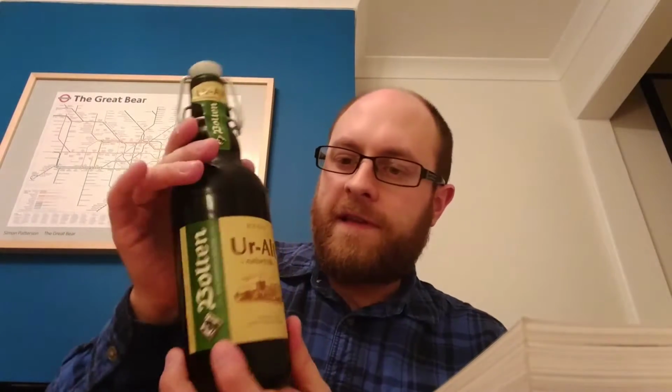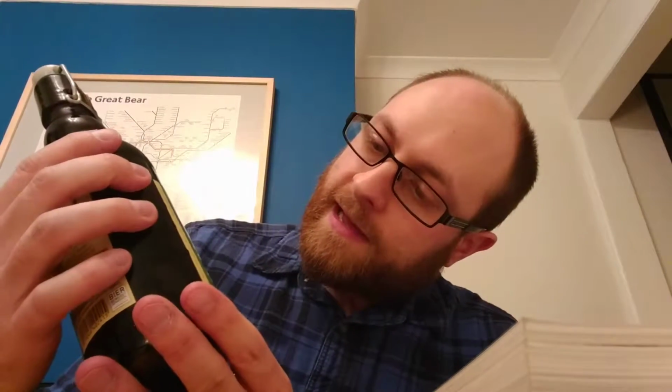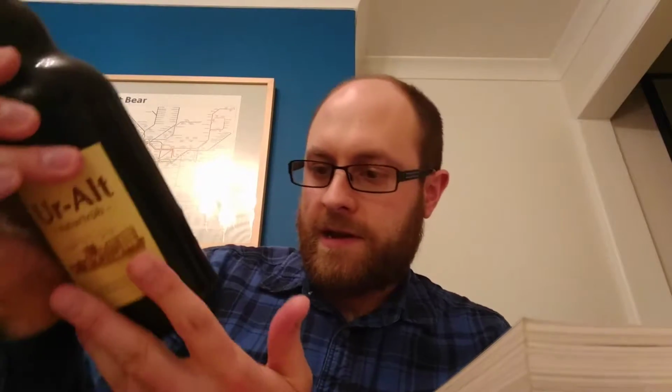So this beer is Ur-Alt by Bolten's. As you can see, it's one of these clip caps, so I don't need a bottle opener, so that's quite exciting. The bottle is quite pretty with this cap, but the actual labelling is very traditional, quite unremarkable. It's got this Germanic print here that's quite nice. Bolten Ur-Alt edition, seat 1266, so they've been going since 1266, and that must be a picture of the town or the brewery or something there. It doesn't say, I can't really read much because it's all in German.